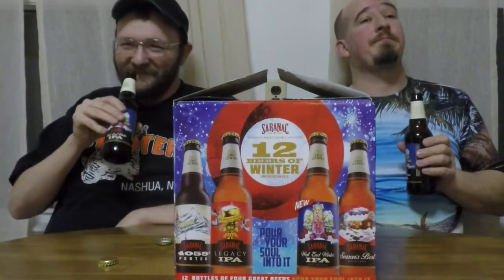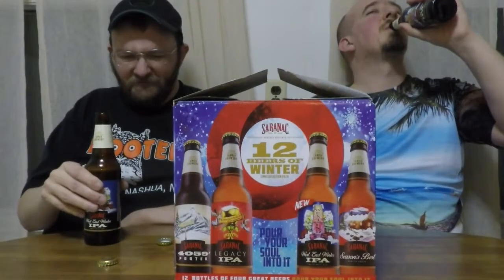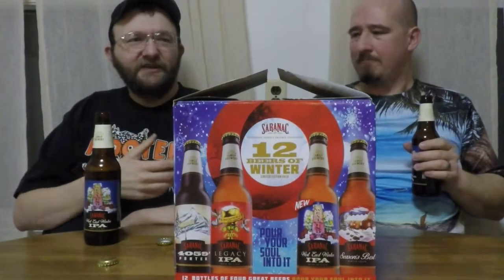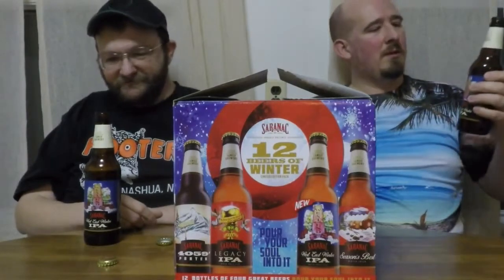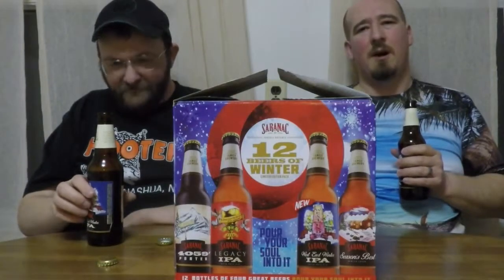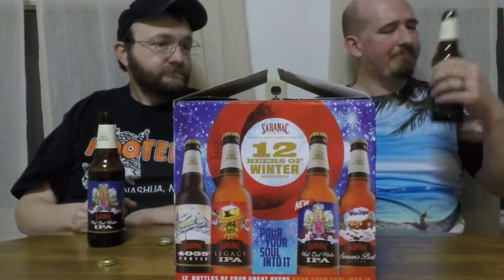Nice big mouthful of IPA. It's almost sweet up front. It's sweet up front. Doesn't have that hoppy aftertaste, but there is definitely the hops. You can taste those. Yeah, but it fades fast. Mostly the pine notes are coming through with the flavor for the hops. That really seems to be piney forward.